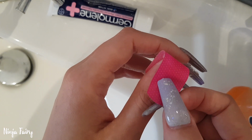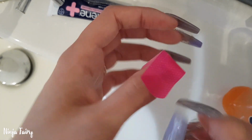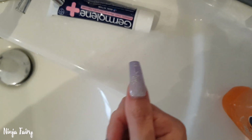Guys, just never use your nails for anything. I never do, I don't usually, but I was just literally opening a packet of toilet roll and I sliced my thumb down, but I slipped and I just went pfft, and it pinged off.